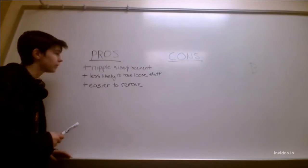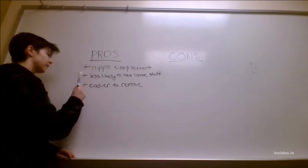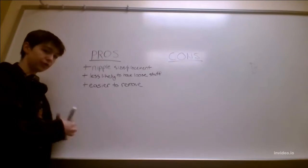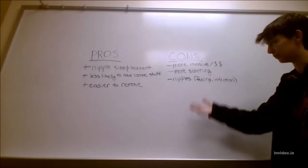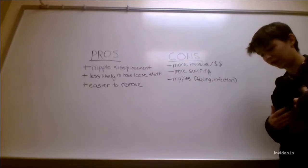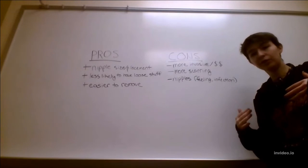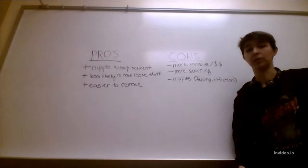Some major pros of this are that you have more control over your nipple size and placement, and you can even go nippleless. You're less likely to have loose skin, fat, and other stuff like that, because it is easier for the surgeon to remove this stuff. The cons are that it tends to be more invasive and more expensive. There tends to be more scarring, obviously, because there's the stitching at the bottom of your chest. And nipples, you won't have much sensation there, and grafting it can make it more prone to infection.